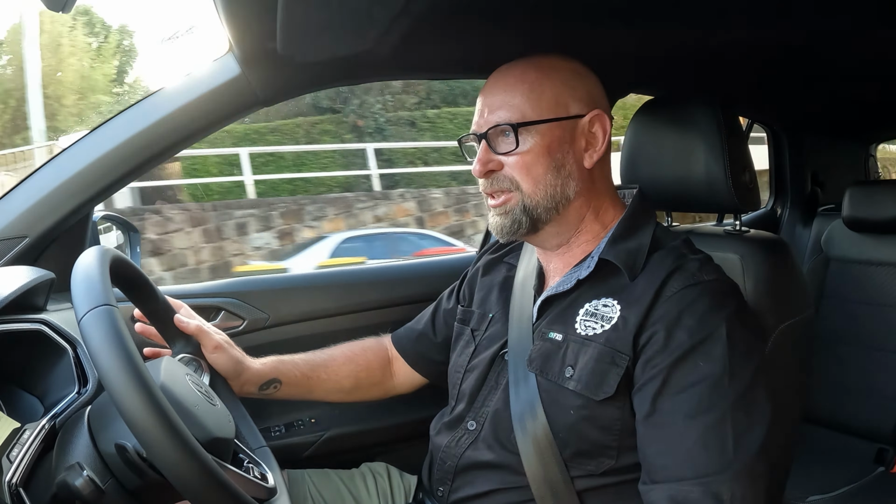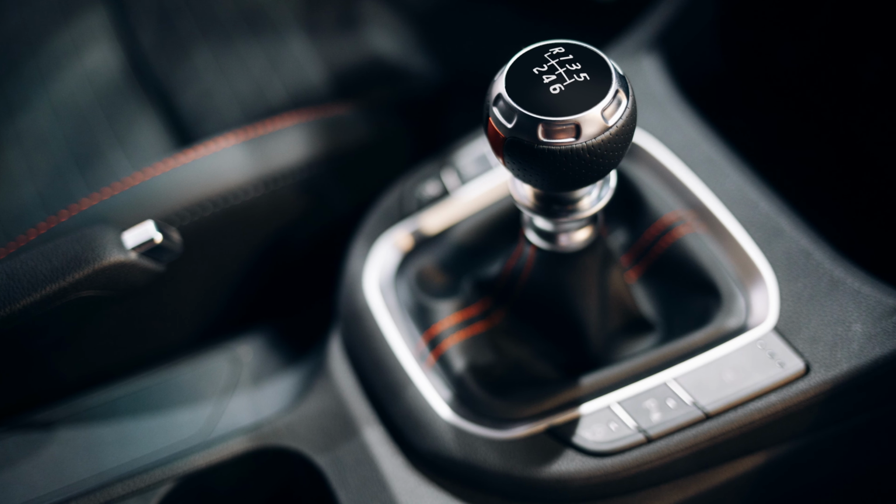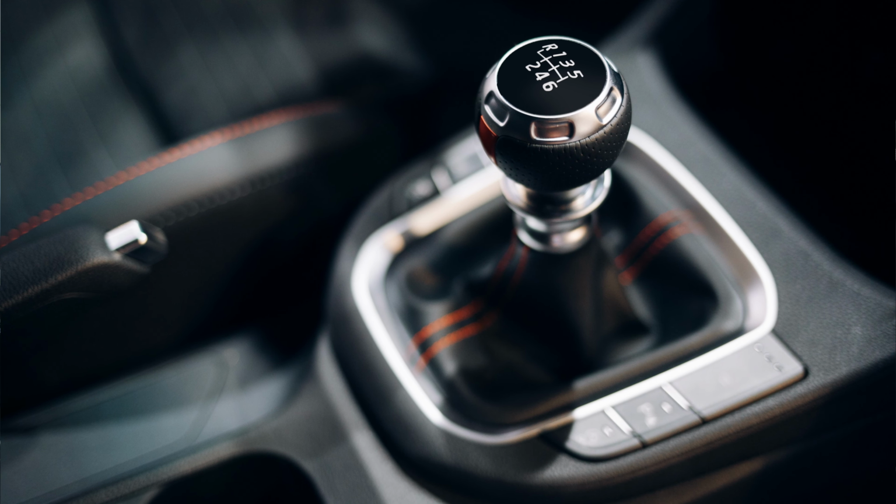And the more I spend time with these gearboxes, the more I absolutely love them. You can slip it over into manual, use the paddle shifters on the steering wheel, and get so much control. Look, I'm a manual car lover and I always will be. There's nothing in the world that's going to replace that 3-pedal and stick shift in my opinion.